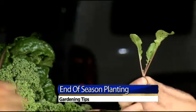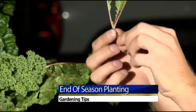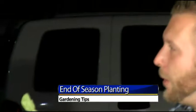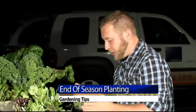Really? So you don't want the root on it? No, you actually want this long stretch right here, it's just trying to support the plant. And if it does get large and lanky, it's going to end up breaking off at that point at the base.